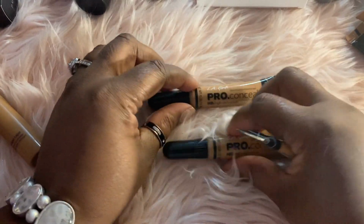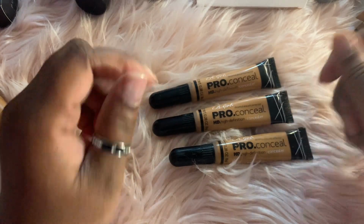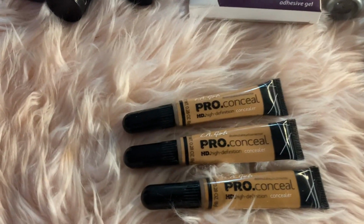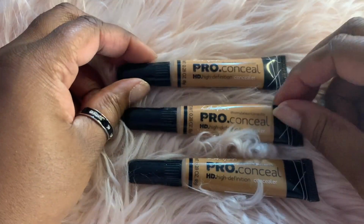Something that I have always used, tried and true, is the LA Girl. LA Girl is making a killing off of these. I'm not even kidding you. LA Girl is making a killing off these because everybody has to have these.